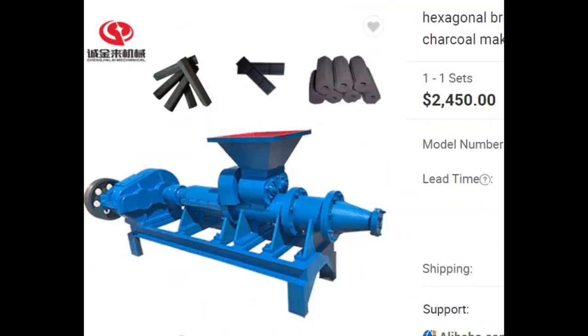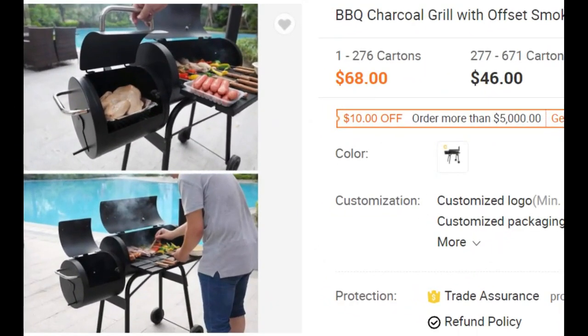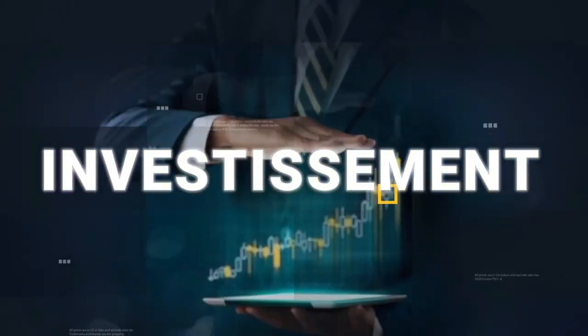Eco-charcoal is made from biomass, like sawdust, rice husks, and coconut shells, instead of cutting down trees. Key benefits: reduces deforestation, provides a clean-burning, sustainable alternative to traditional charcoal.